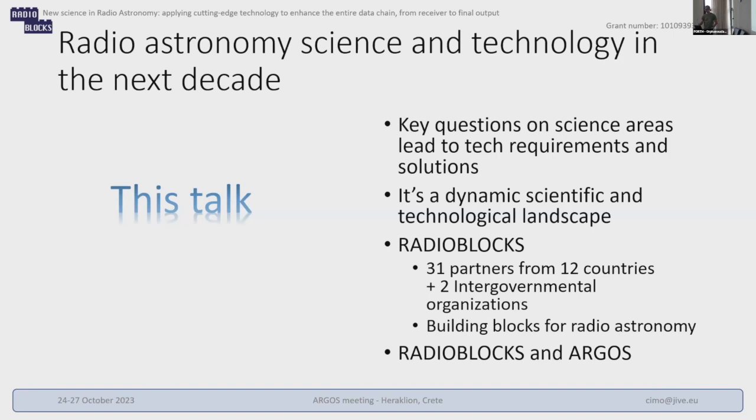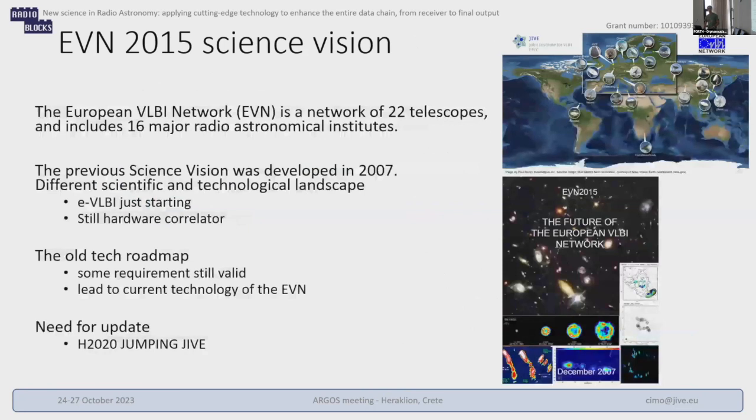I will show that it's a very dynamic scientific and technological landscape that changed from 10 years ago up to now. That sounds good, because that's the evolution of science and technology. And then I will present the Radio Blocks project and how we address these technological requirements. And finally, I will have some notes about possible collaboration and synergy between Radio Blocks and Argos.